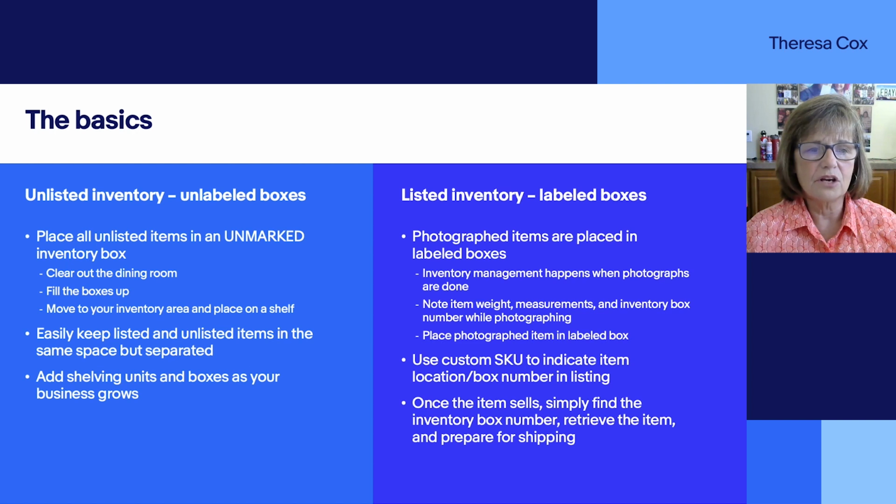Okay, so the basics. Simply put, unlisted items go in unlabeled boxes. Listed inventory goes in labeled boxes. So first, if you have a room full of death pile, your living room is covered in inventory, you've got the guest bedroom you're trying to clear out, what you need to do is put together 15 boxes. You say 15 boxes because 15 boxes will fit on one shelving unit.